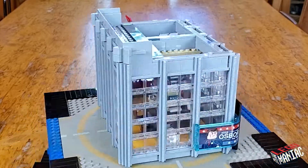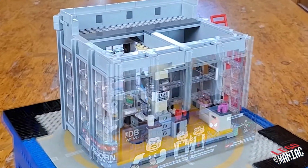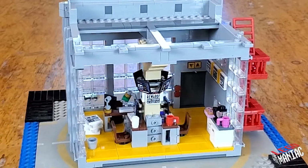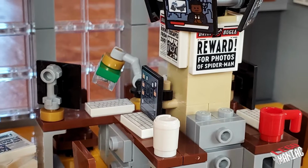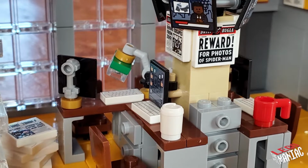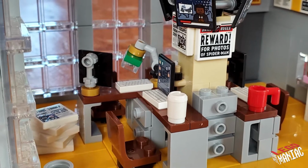And now, bringing it back to the front, here we can remove the entire front facade, giving us full access to the interior, where we find the newsroom. 4 desks surrounding a pillar in the center of the room that has 4 TVs mounted at the top of it, displaying 2 separate TV channels.